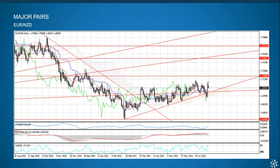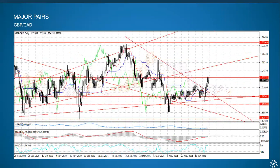Euro New Zealand is still sideways in general, but a huge move on Thursday, moving all the way up. And then obviously Fridays being a good day for a retrace, it went back to the midline of that sideways channel.